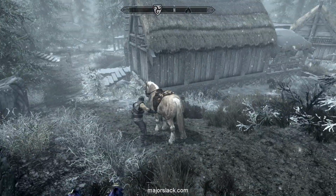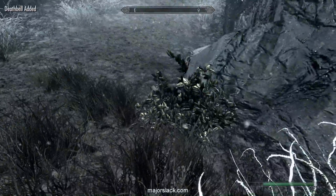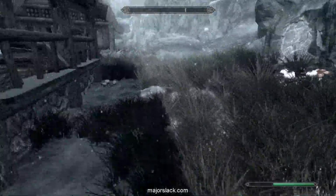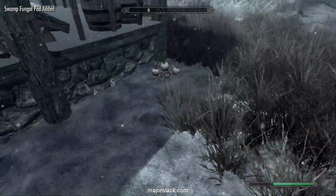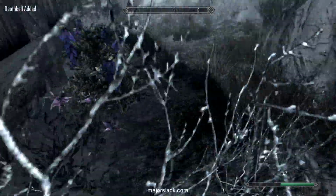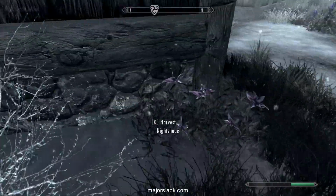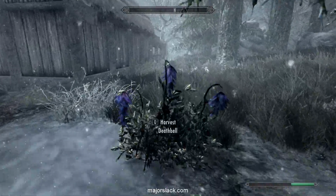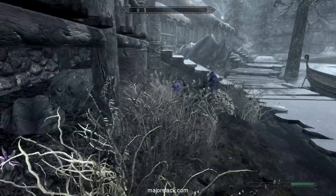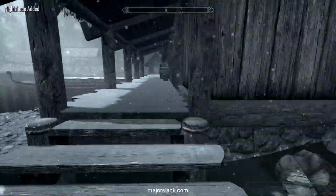And you know what? While we're here, why don't we collect some Death Bell? It's right there. There's tons of Death Bell all around Morthal. Just run along the back here. And Swamp Fungal Pod. And some nightshade, but there's not much of that. Run all along the back here. Death Bell, you can't miss. You can see a mile away. It's those big purple flowers. It's gonna be useful to make some power potions later on.